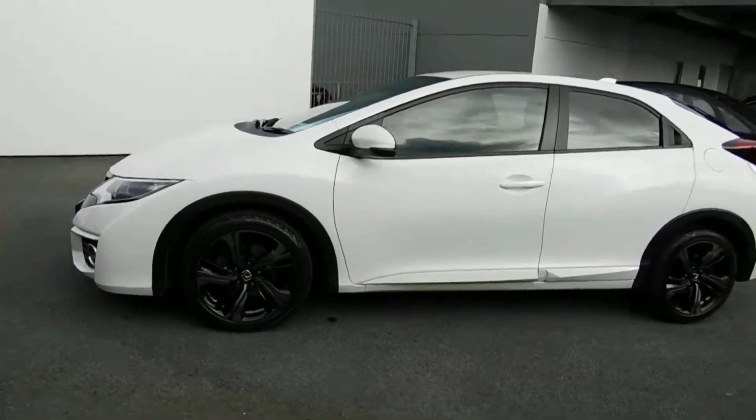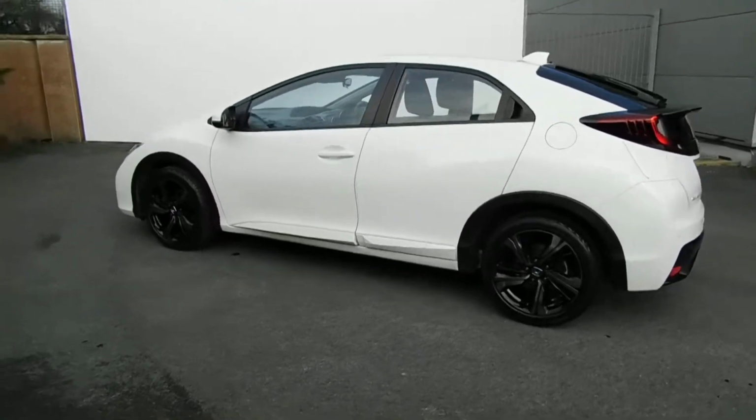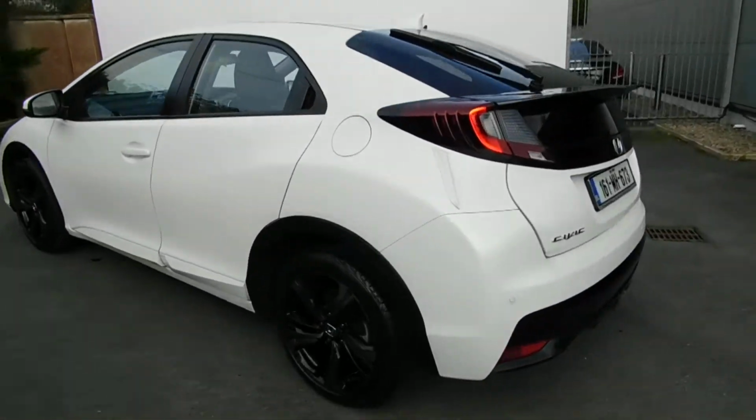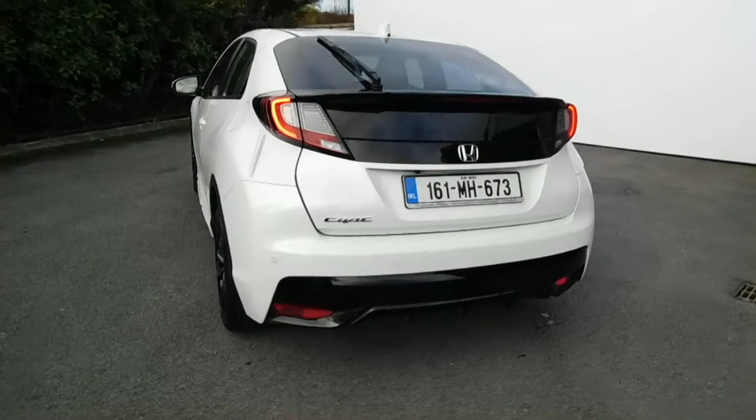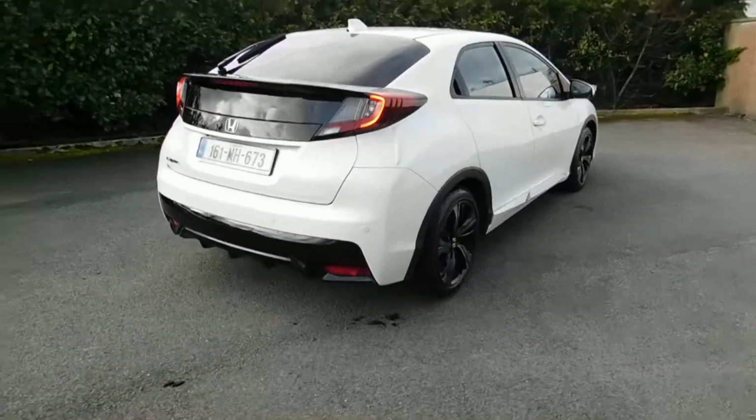I love those wheels, it just makes such a difference. The car so badly needed those wheels when it came from the factory, but one of the reasons was they put on the 16-inch wheels to get lower emissions ratings and stuff like that, but they look so much nicer when the 17s are on it.